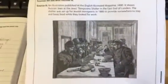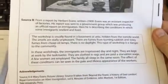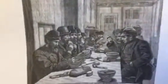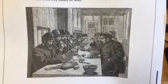How useful are sources A and B? Here is source A, here is source B. So we've got a drawing and a government report and a drawing that appeared in a magazine. Well, source A is useful because it shows the immigrants having to rely on charity, somewhere to stay and basic food and a shelter. It also shows a relatively large group, and from my own knowledge I know there were large numbers of immigrants that were struggling in Whitechapel.